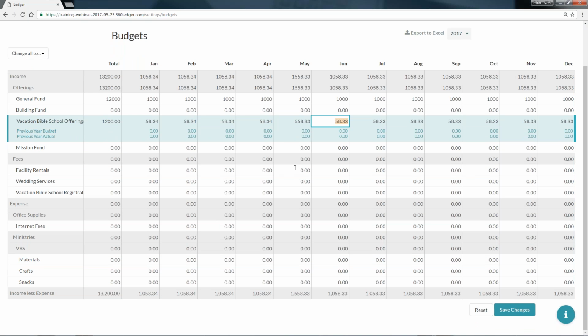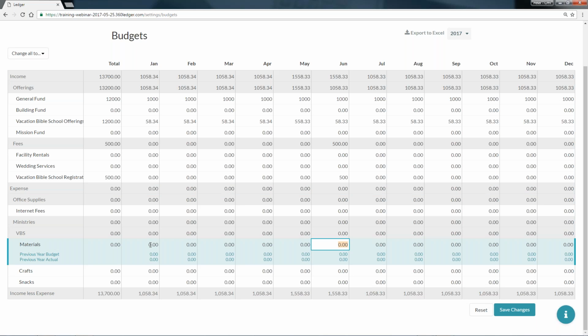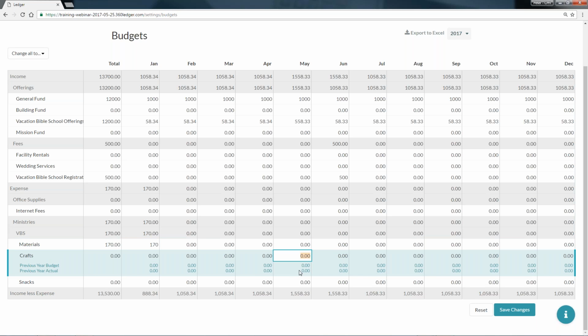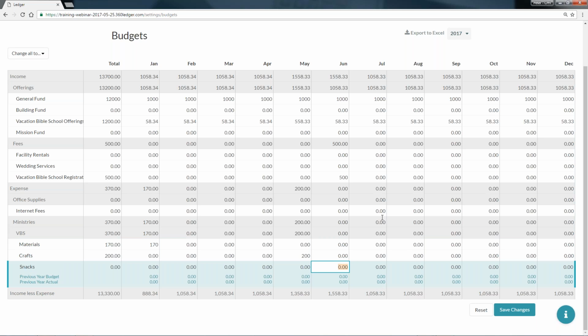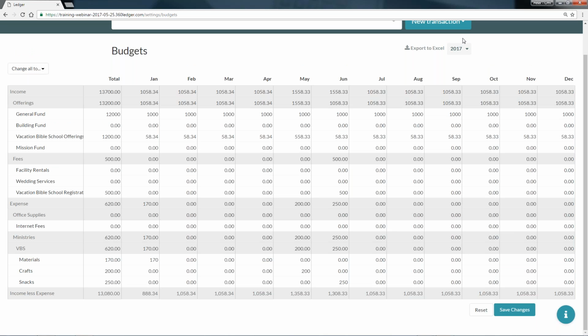So, all right, we're going to go down and also do some registration fees. Let's say you're estimating your VBS is in June. You're charging $5 a kid, and you're estimating 100 kids. You can put that in there and get that amount as well. And then you can start estimating your different expenses for it. So for materials, let's say we bought our starter kit in January, and then we bought most of our craft material in May, and $200 is probably a little bit light, but that's okay. And we're not going to buy our snacks until June. You can type all of that in appropriately and go ahead and save your changes, and it'll update accordingly. So there is our budget for the year. It's a very simple budget right now, and of course we'll get a little bit more complex as we go.